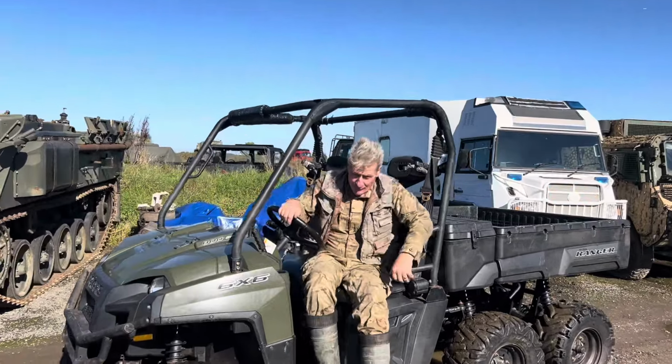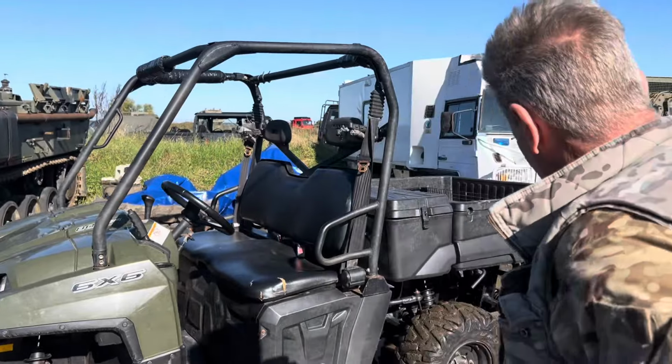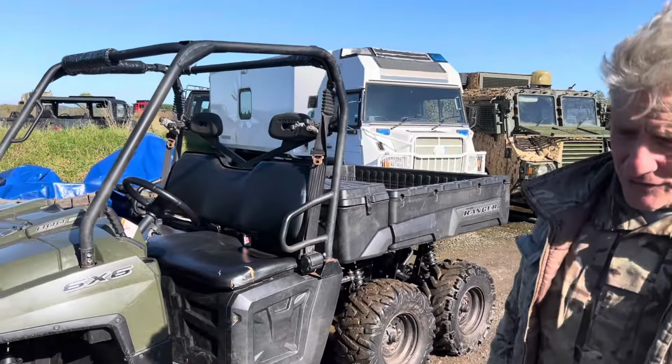That'd be good for pulling boats up to Nettisham Beach. Would be, you know, 6-wheel drive. A lot of money they are, aren't you?